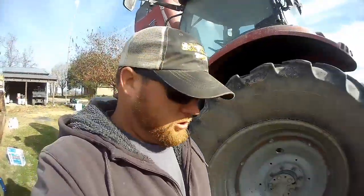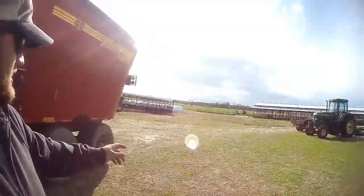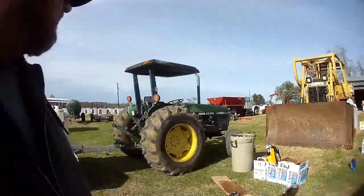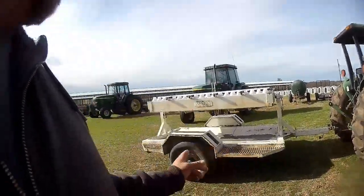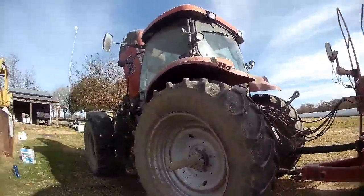Alright, we're in the middle of doing a couple oil changes. Today is Wednesday, the next day after looking at the grass. We can see the grass from here. It's freaking beautiful. Anyway, so we're doing these oil changes to the little 2155 that we're pulling the bottle trailer with, and the Puma that's pulling the wagon, P-wagon.